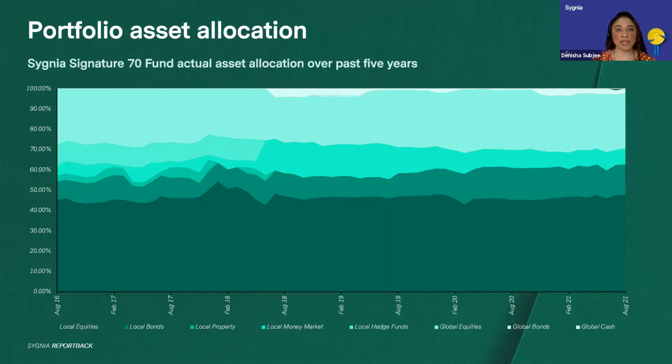The recommended investment term for an investor in the Signature 70 fund is at least a minimum of 5 years. Within Signature 70, the product has a medium to high risk profile, and we make use of a 70% strategic asset allocation to domestic and global equities. So that's the largest allocation to the growth products within the Signature range. Within the risk profile of Signature 70, we manage that by spreading out the underlying investments across various different asset classes, as well as among a number of different asset management houses.